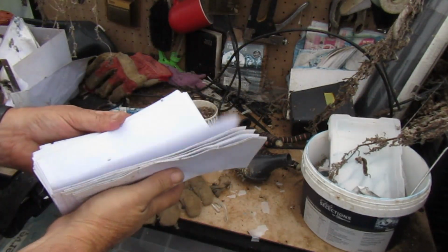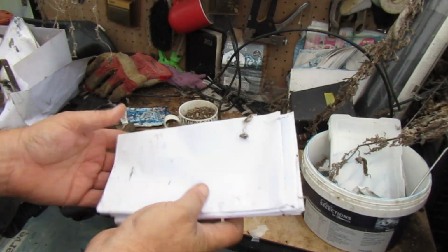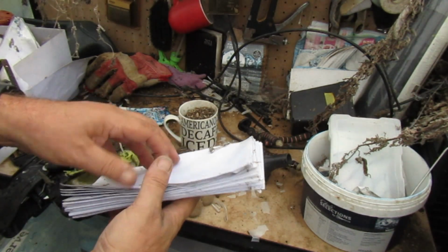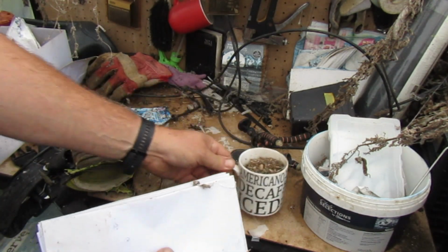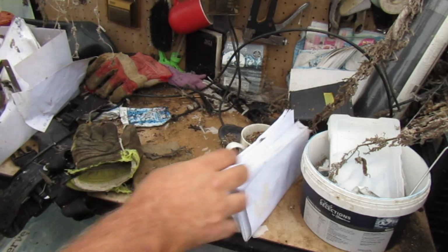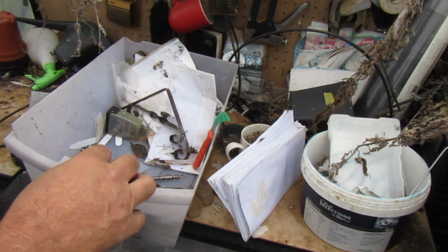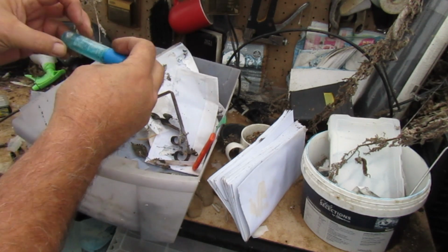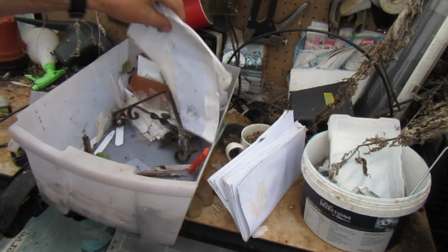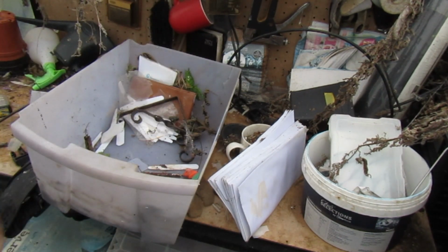So I found some envelopes. Envelopes are always handy to keep, just for storing seeds. Put them in your envelopes. Worth keeping. Just going through my box, dumping everything we don't want. Nice big clear out.